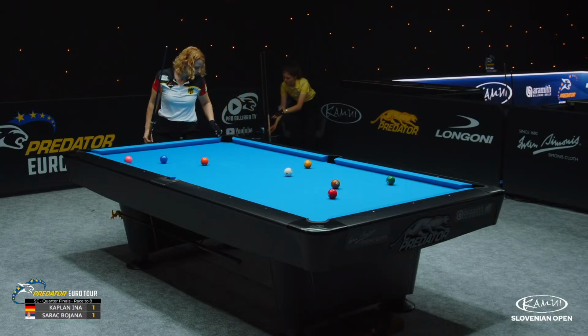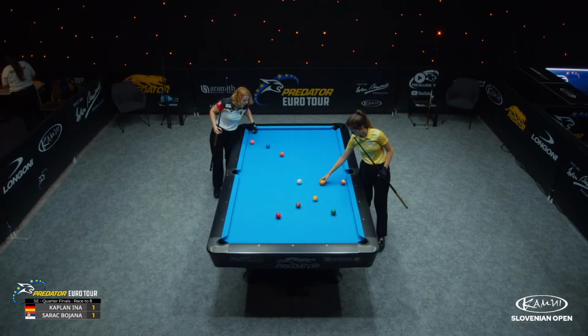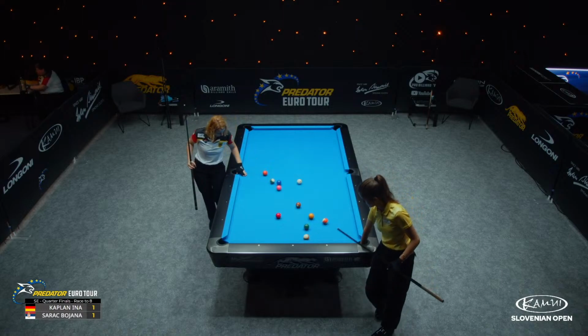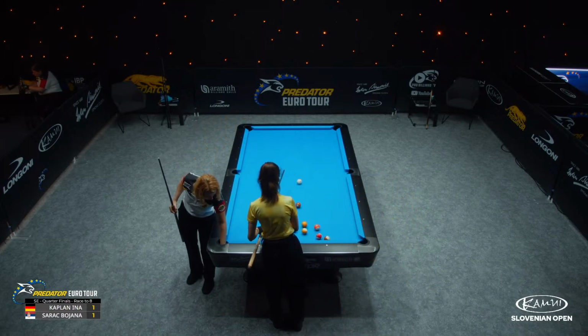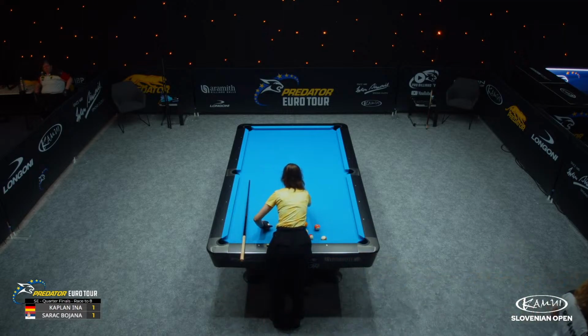And by potting this 8 ball, she takes the lead by a rack for the first time in the match. Coming up, the second break of Bojana, hopefully for her a bit more successful than her first. It's 2-1 to the German Ina Kaplan.